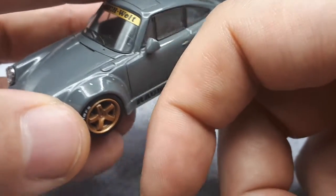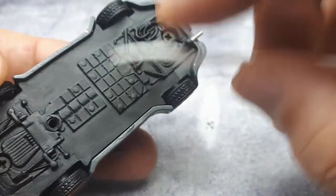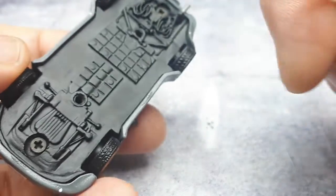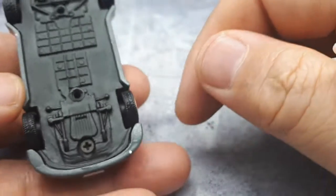I'm curious. It is cool to the touch. For a second I thought this body was made of plastic, but I do think it is metal now. This base is plastic. Alright, it's nice to see that it's screwed together. And then, well, this is weird.